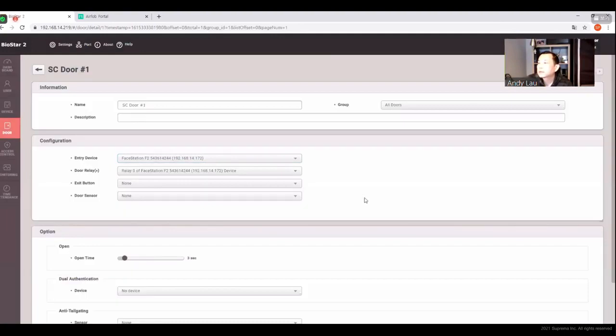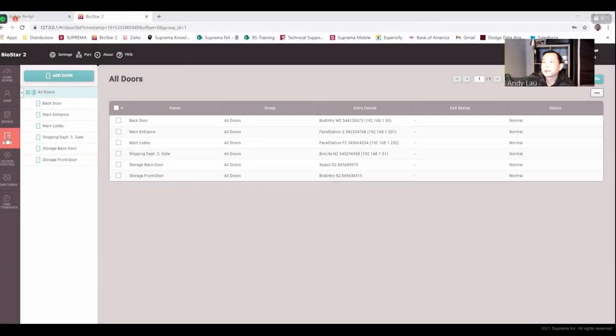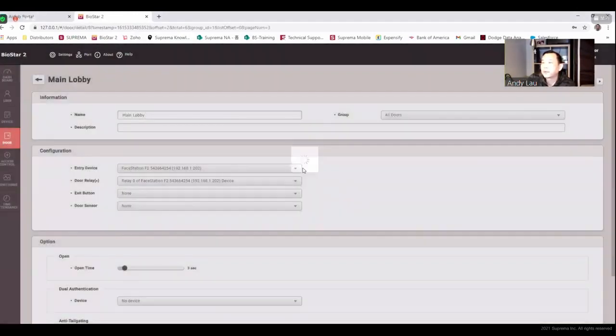Yeah, it shows all access and it shows the door on there as well. Check your door configuration, make sure that the door has the reader that you're trying to use. It does. Can I share my screen so you can check it out? Sure. All right, so this is the door. It's under main lobby. And that's the face station F2 I'm using. Okay. Right. And it groups all doors.